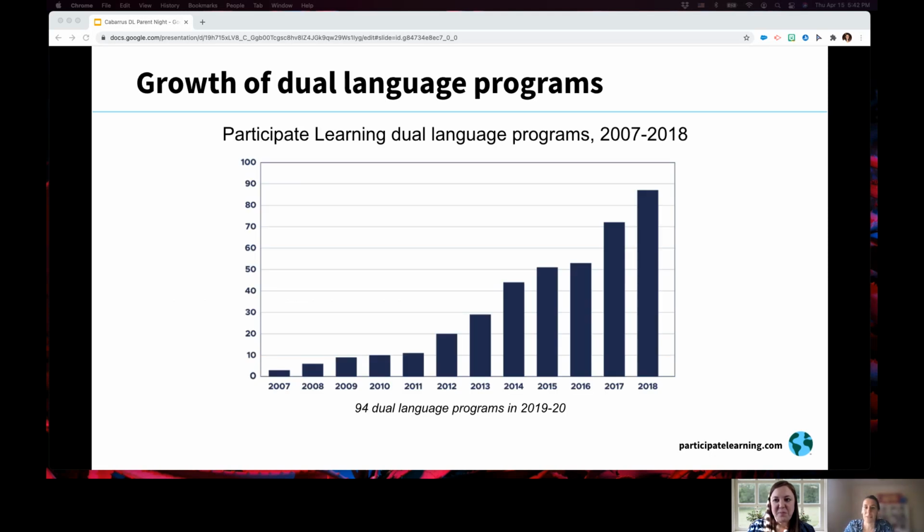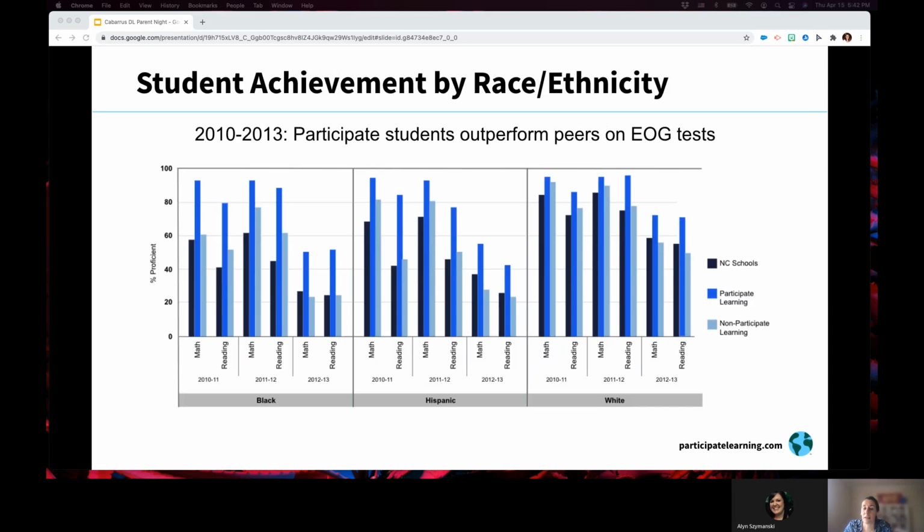All right, let's move on to the growth of dual language programs. So these are the numbers in our programs at Participate Learning, not only Cabarrus County, but you can see how the DLI programs in the US have been growing exponentially in the past decade. And the prediction is that they will continue to grow. So why? Because research across the US shows that these programs are more successful than regular programs for all groups, races, and ethnicities.